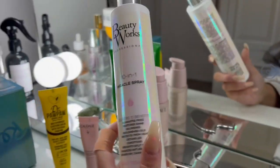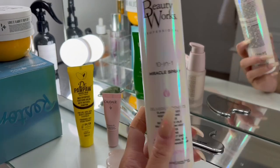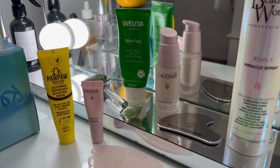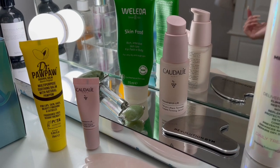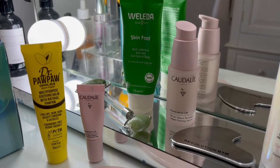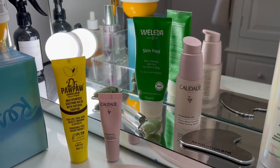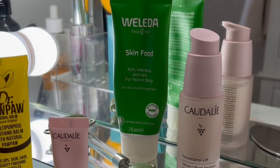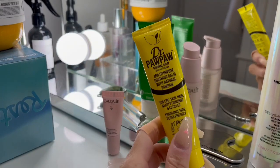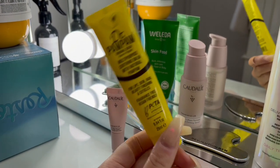When I wash my hair, I always use this miracle spray. It is my go-to. I'm obsessed with it. I don't really know what I'm doing, to be honest, with skincare, but I just know that this makes my skin feel so soft, and I'm just obsessed with this brand. I don't know how to pronounce it, but it's so good. And I will follow with the Skin Food because it is such a good moisturizer. I'm obsessed with it. Lastly, I use this for my lips because it is super hydrating and just unreal. Yeah, I'm obsessed with those things.